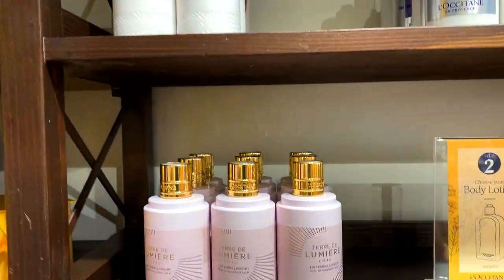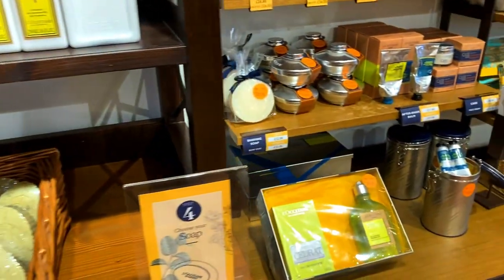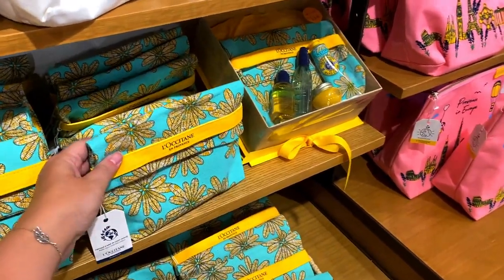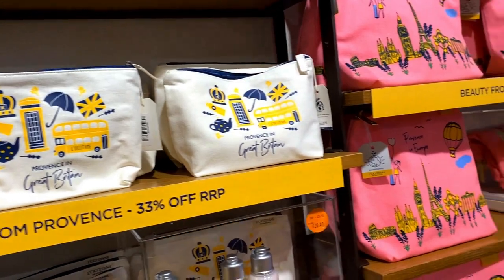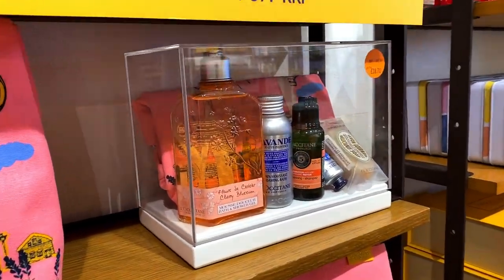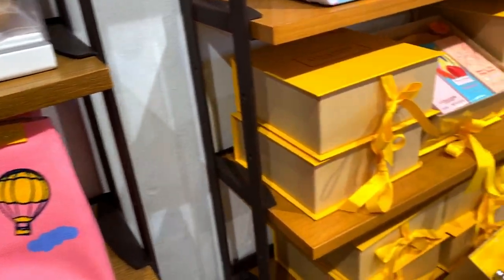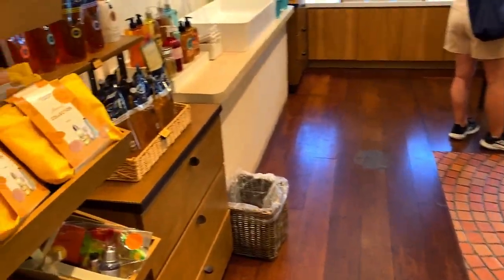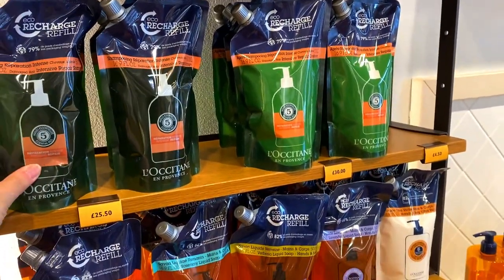Shower gels and lotions, so beautifying body milk. I think I might get a couple of shampoos to try because I don't think I've tried their shampoo selection actually. Cute little bags. So these are the gift boxes, that's what you get inside. About £28.70. A nice little bag as well. Quite cute gifts. And then they've got reducing waste, which is good.